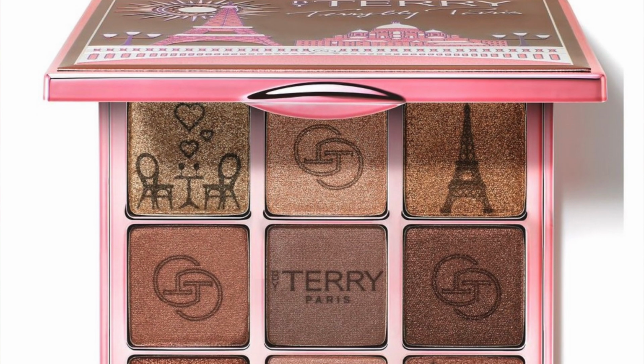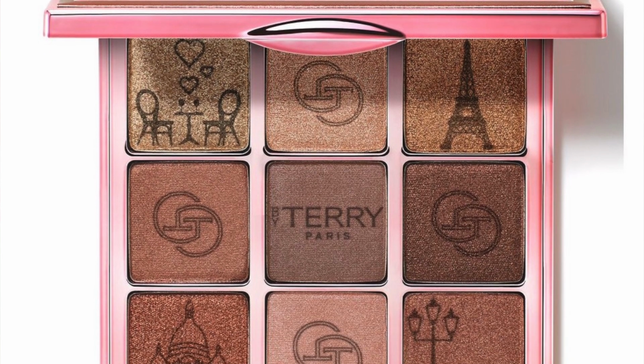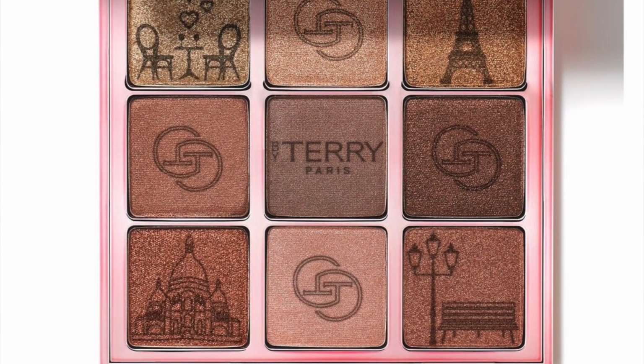By Terry Bonjour Paris palette. 48 quid. I don't really have much of an opinion based on the one palette I bought of By Terry's eyeshadow formula, and from reviews that I've read, not too many other people have such a high opinion. But yeah, the packaging is pretty, and I am a sucker for embossed and engraved designs in pans. They'll go away within a few swipes of a brush. I'm silly, I know.